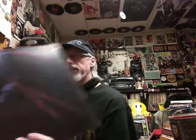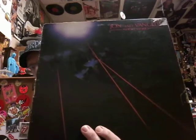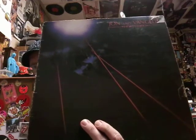And then another one from Vangelis. This says Jon and Vangelis, Short Stories, the Jon being Jon Anderson on vocals from the band Yes. There he is on the back with Vangelis. And Vangelis was originally with a group called Aphrodite's Child, which put out an album, and I think the album was just called 666. It might have had another title, but anyway. And he's also more famous for Chariots of Fire.